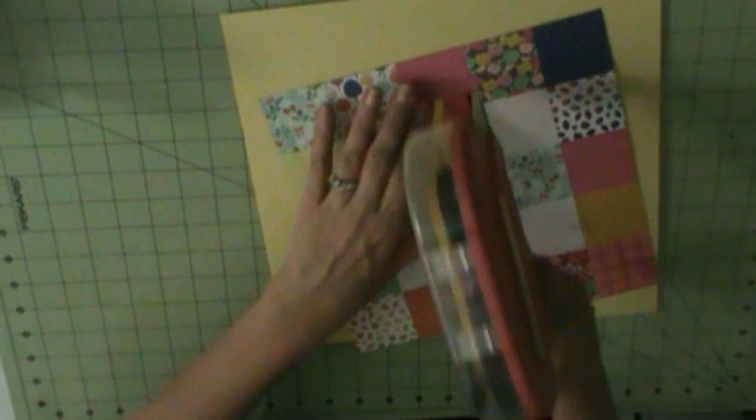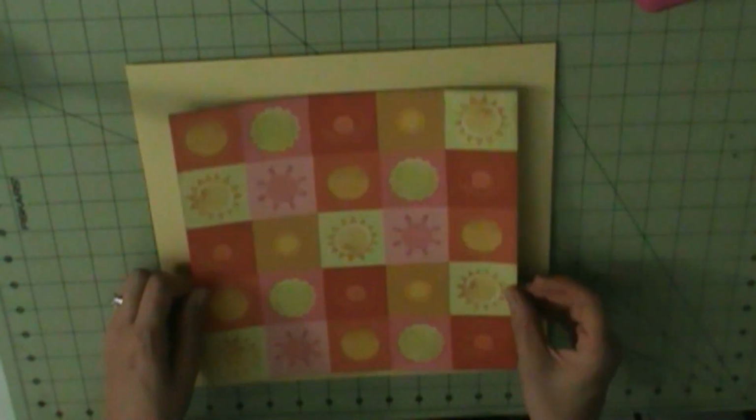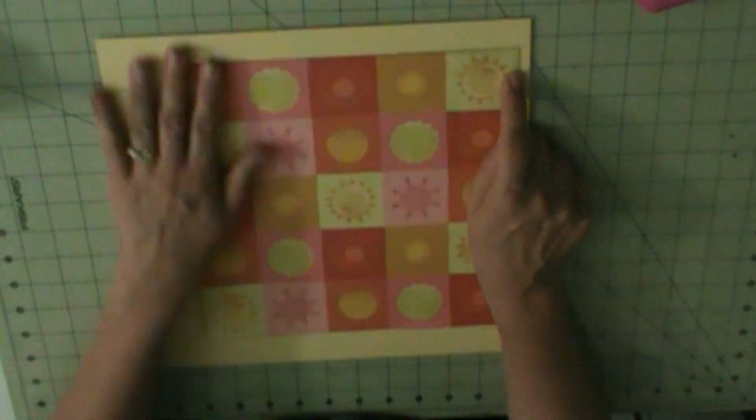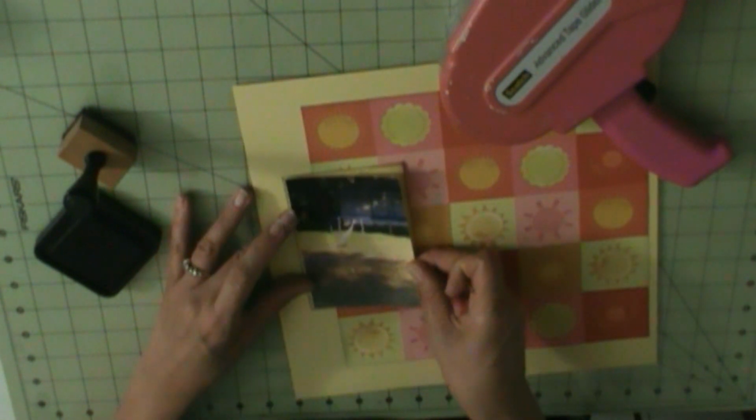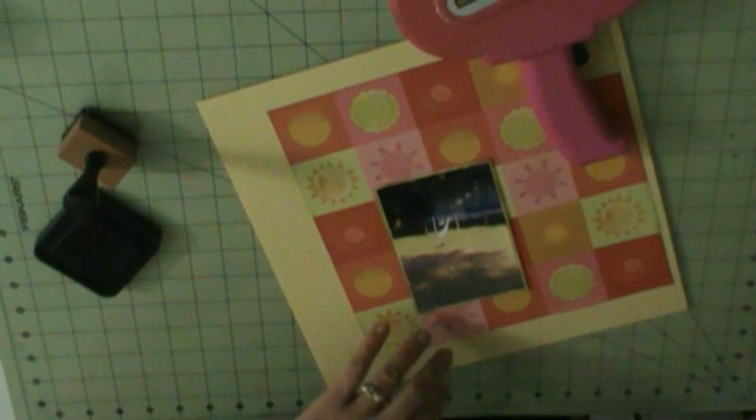All right, so my background is Basil cardstock, and that sun pattern is Pink Paisley's Paige Evans Truly Grateful number 13. And these are some cranes that started visiting our yard every day.